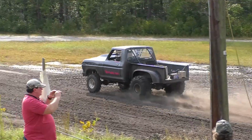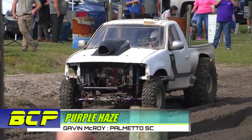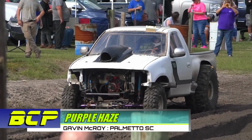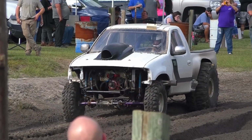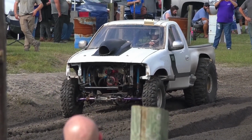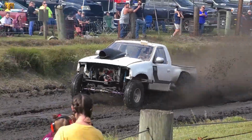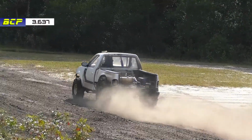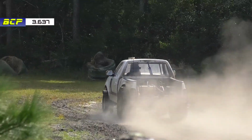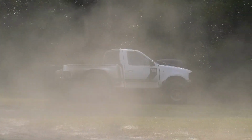It is to your benefit, though, to maybe get to the right of those ruts, and here's a guy who had just that in mind, Gavin McCroy out of Palmetto, South Carolina in Purple Haze. Going after a 3.64 with a 6. Good enough. Nice straight pass. A 3.63 with a 7 to take number 1 here in the modified class.